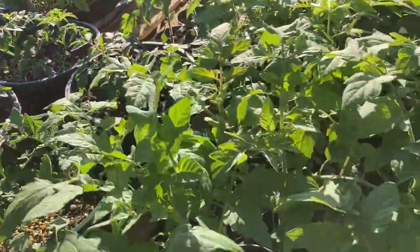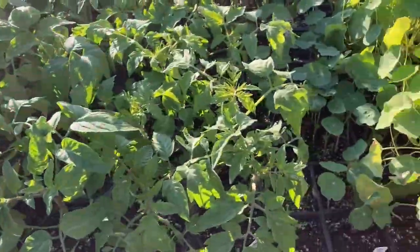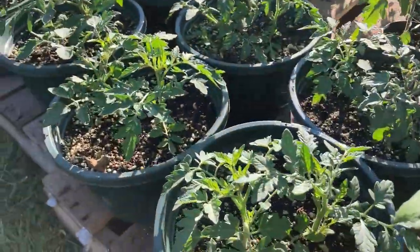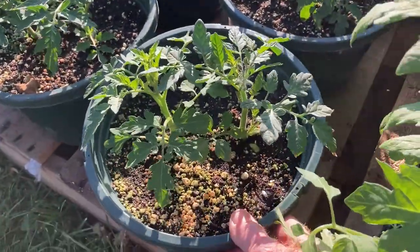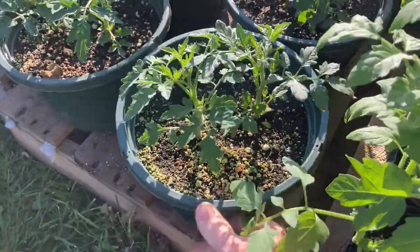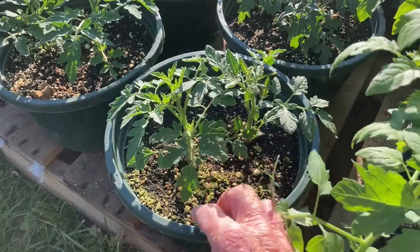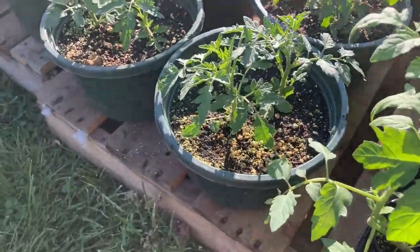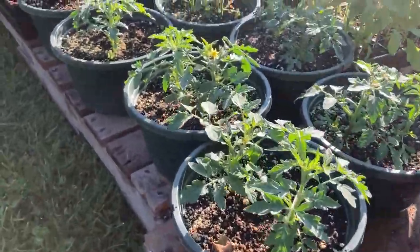So cherry tomatoes, heirlooms, hybrids, pretty much whatever you can ask for. These are actually cherry tomatoes for hanging baskets. We haven't put the hangers on yet, but this is a red and a yellow, small, like a tumbling tom type. I don't think that's exactly the variety, but those will hang out of the baskets eventually.